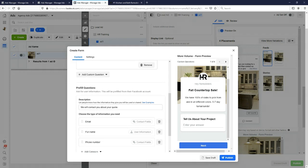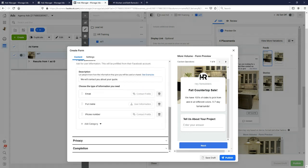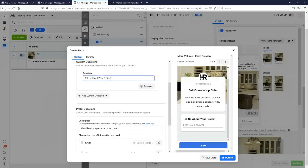So I'm telling you, you need to do this or these leads aren't going to be quality. You want quality over quantity because I've seen it happen time and time again. So put something in there. You could get creative with your questions, but this works good for either a countertop company or a kitchen and bathroom remodeler. Tell us about your project is perfect. They might say, I need a countertop cut by this dimension, by this dimension. They might say, I'm looking to redo my kitchen over the next few months, whatever it is. So it's perfect. Now that's the first screen.